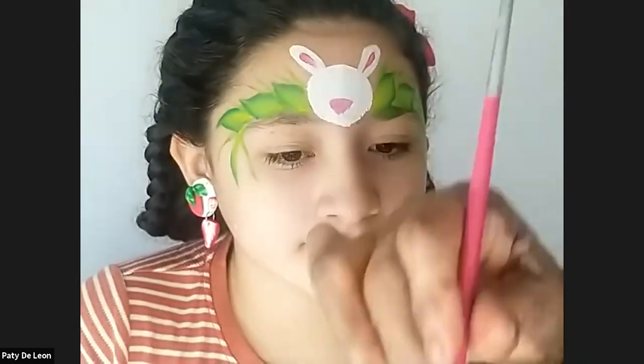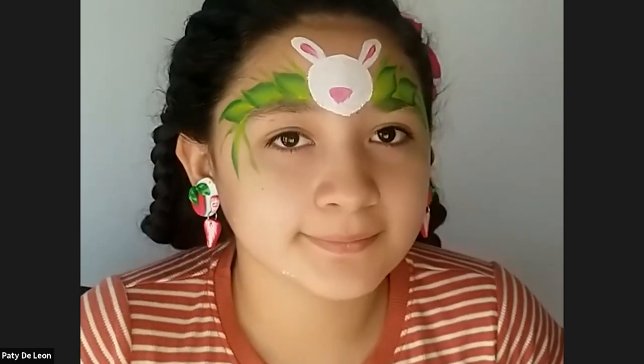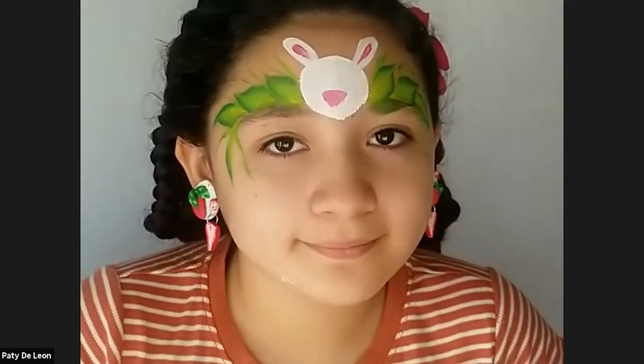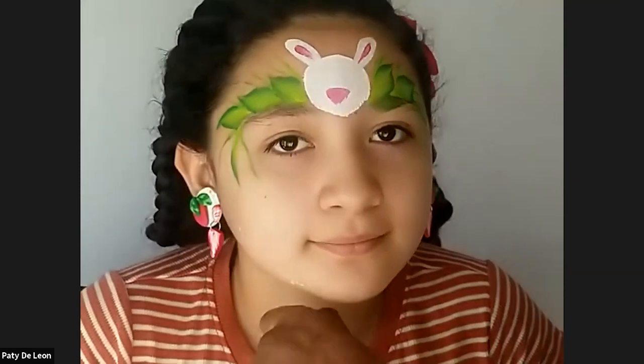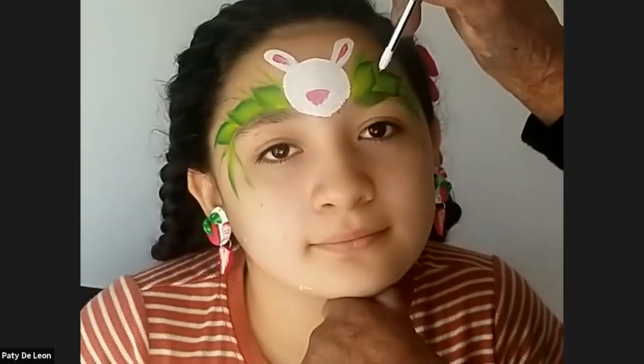It's only white. For the second layer, I'm going to grab white and then dip the tip of the brush in brown to close the flower. But for the first step, it's only white. Okay, and I'll show you how I do these cute flowers inspired by my beautiful friend, Natalia.